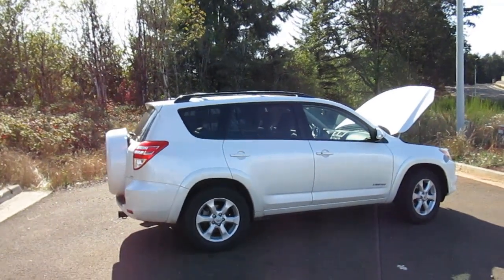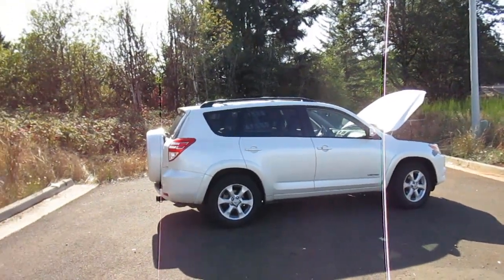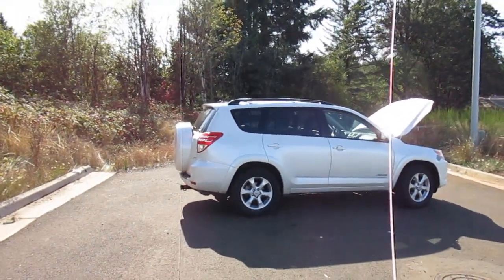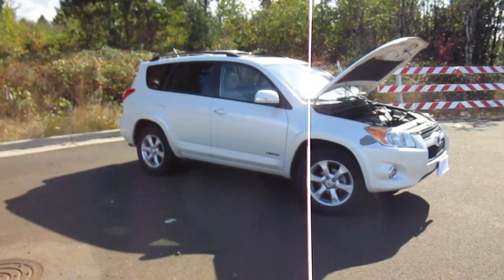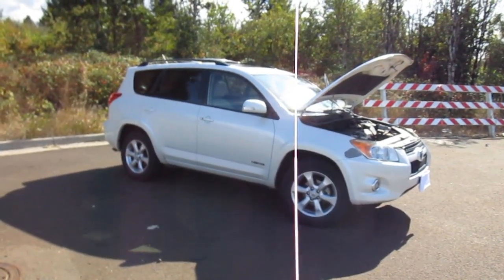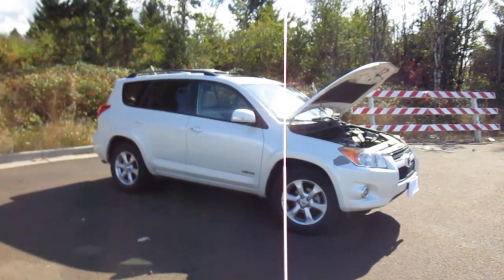Okay, let's talk miles or months. What do I mean by that? Should you get your Toyota RAV4, your third generation RAV4, serviced every so many miles or every so many months? How do you determine which one works best for you? Toyota recommends obtaining scheduled maintenance for your third generation RAV4 every 5,000 miles or 6 months, whichever comes first.